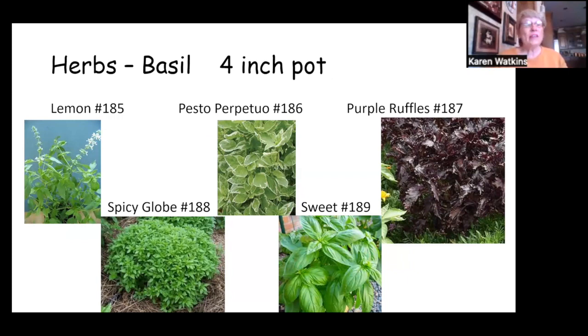Our first variety that we're showing is the lemon basil. And the lemon basil is the one that you can eat fresh. Very tasty to eat it raw in salads. It's used a lot in Indonesian cuisine. And there it's called kemanji, which is kind of fun. What kind of basil is that? That's kemanji, and that's with a K.